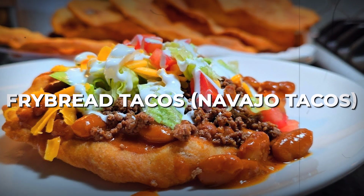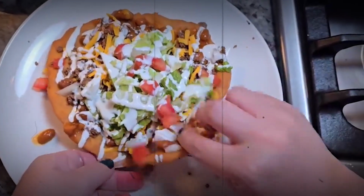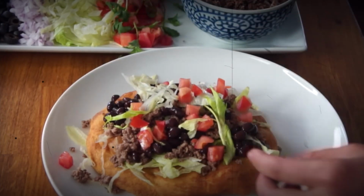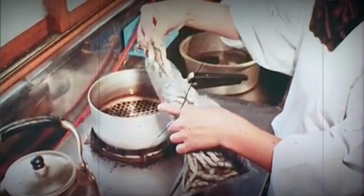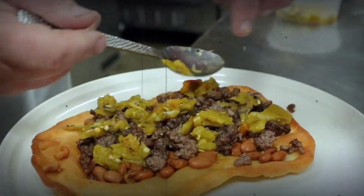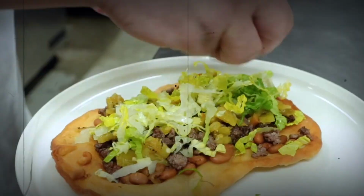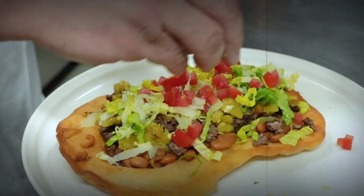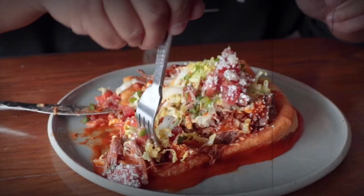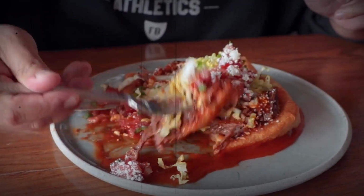Fry bread tacos, Navajo tacos. Few dishes carry the story of survival and cultural pride quite like fry bread tacos, also known as Navajo tacos. Born from hardship and resilience, fry bread became a cornerstone of Native American kitchens during times when traditional food sources were scarce, yet the spirit of community and ingenuity remained strong. This dish is both a hearty meal and a cultural emblem. Simple, affordable, and packed with flavor.